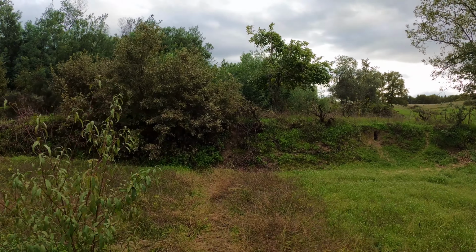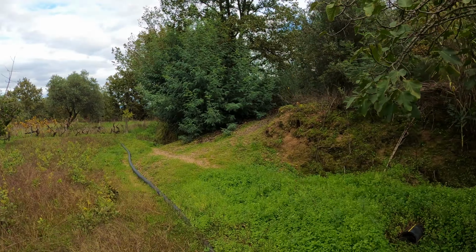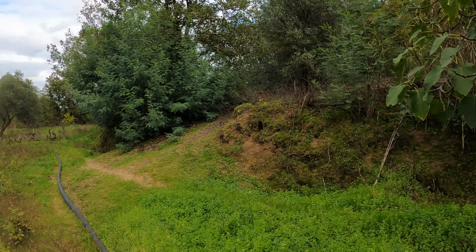Eu acho é por aqui, não é? Okay. This way, yeah. I'm getting myself lost. As we come over this way, you can see more of those little natural furrows, all dug out for the water. Por aqui. Ah, yeah, here we are. This is what I was trying to find.